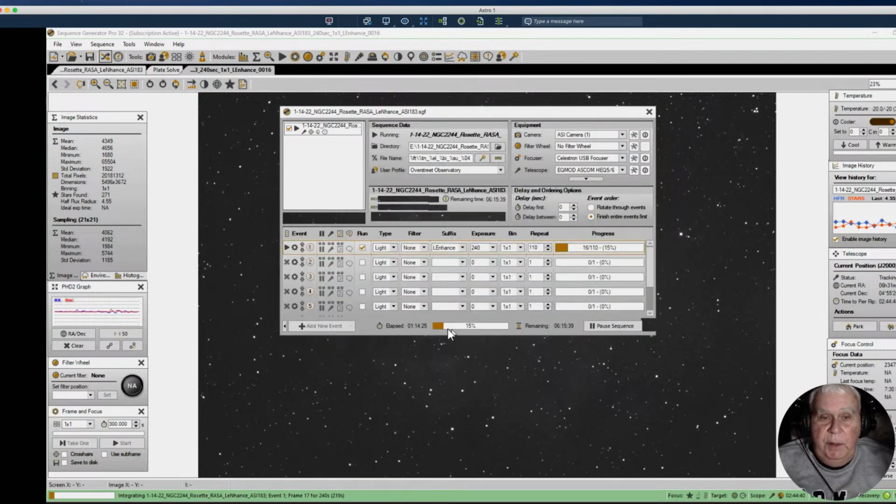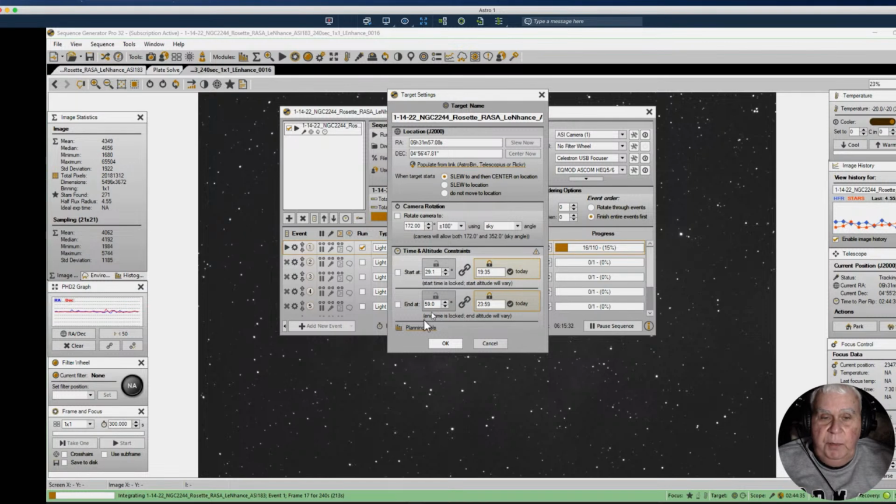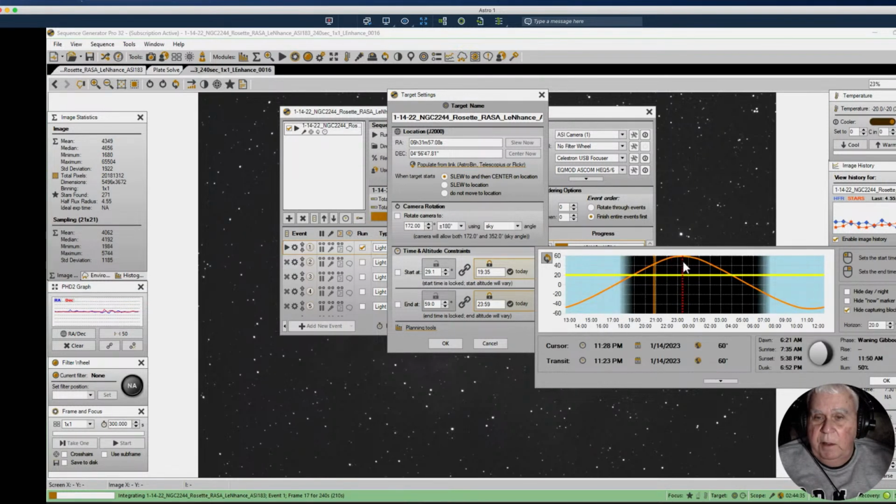When is transit? I need to pay attention to that. Transit is when the telescope passes the meridian, and it's right here, the culmination. So transit is at 11:23, and that's when the mount flips. It does that on its own, and the telescope goes to the weight side, and the weights go to the telescope side. It keeps the weights from being higher than the telescope, and the telescope banging into the pier, causing damage.